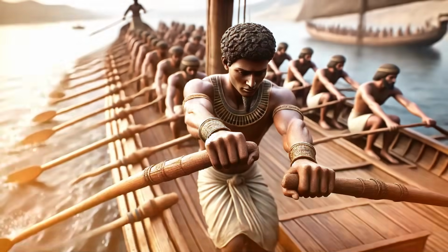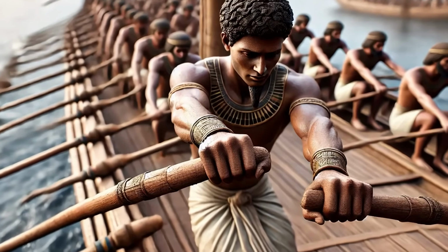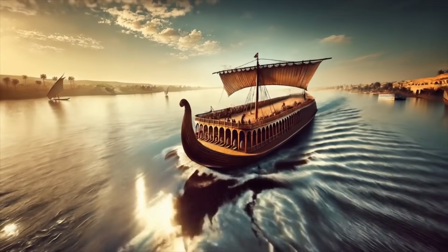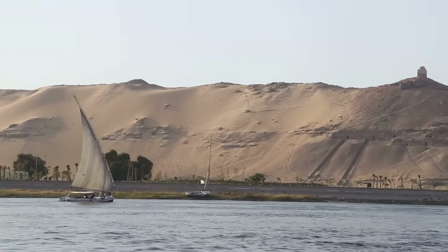They must have gone through a lot of effort. Each boat had enough room for up to 30 rowers. These vessels could really float. They weren't models, but scholars still don't know if they actually sailed any body of water in ancient Egypt. This doesn't diminish the importance of the find.